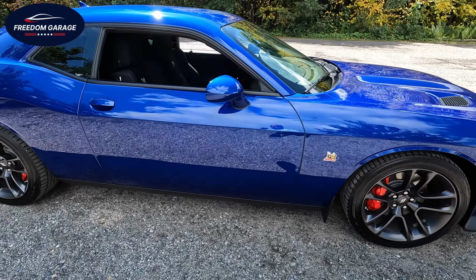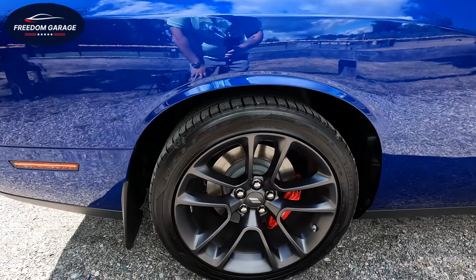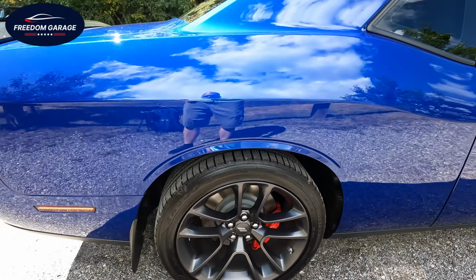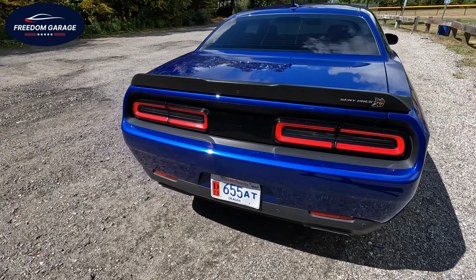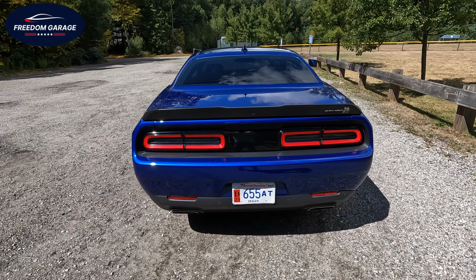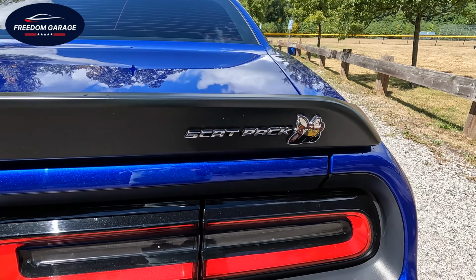Gorgeous vehicle. The indigo blue looks absolutely stunning, especially in the sunlight. I'm trying to capture that for you here. In the rear, you can see the tires here. We're pushing 245/45 ZR20s in the back. Stunning vehicle. Of course, we have the well-known rear deck of the Challenger. It is higher than most typical vehicles, and that is the signature of the Challenger. You can see the Scat Pack badging on the spoiler, which is done in satin black.